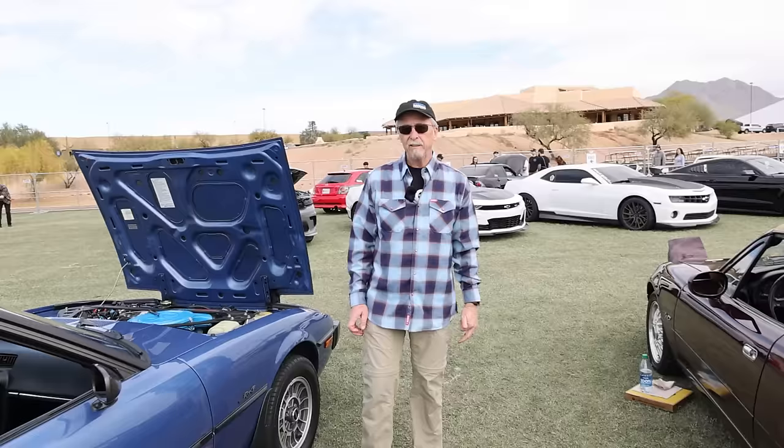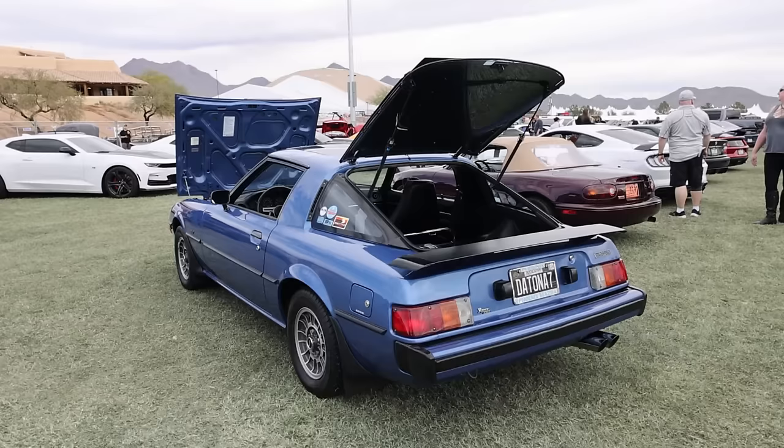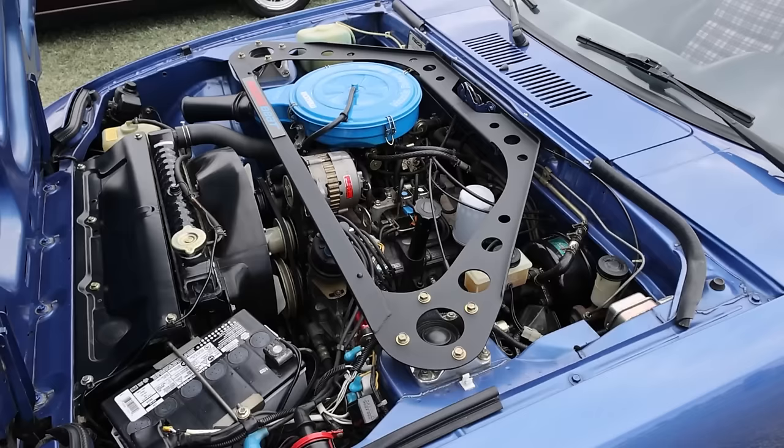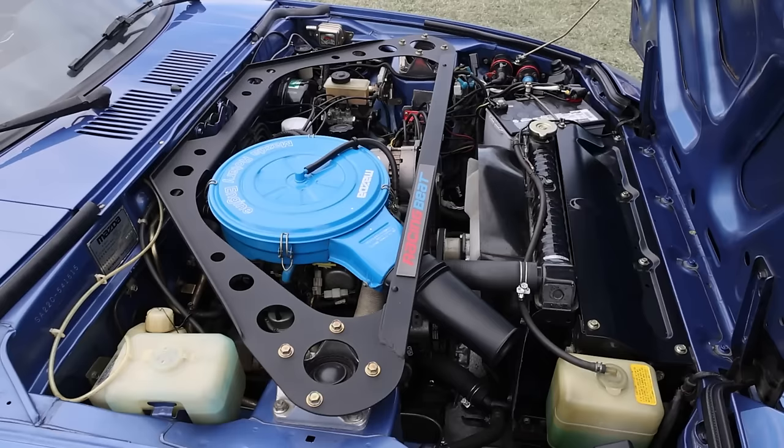Tim, love your RX-7. It is so clean. I understand that it's pretty much mostly original. Yeah, it is. Original paint, and it's got 57,000 miles on the engine. And I bought it from a guy just outside of Detroit, Michigan, about 4.5 years ago. I'm the third owner. And all the mods on it are period correct.